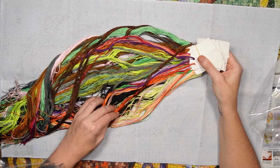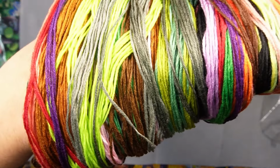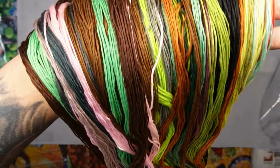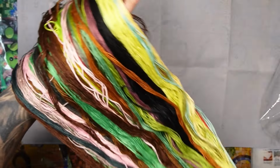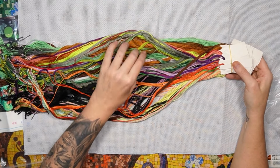Neon green. Lots of greens, different greens, but that's obvious in your picture as well. Beautiful colors. It's going to be a real beautiful stitch if this is your thing. It is definitely my thing. A nice, nice Halloween stitch, right?